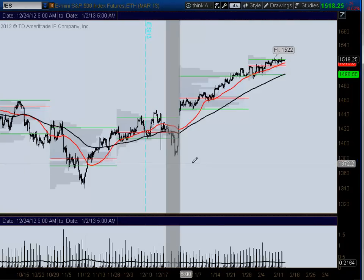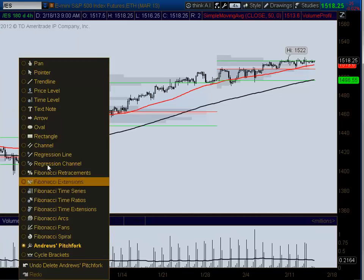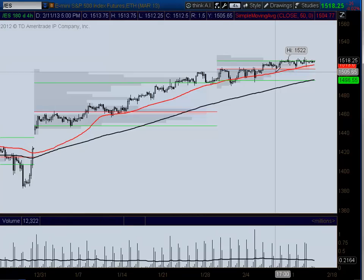The S&P is a market that continues to have an upside bias. The only thing I want to point out is, eventually this trend is going to end, and we all know that. But we don't want to try to predict when it's going to end, just continue to look for clues. And right now I think we're in a constructive uptrend still.